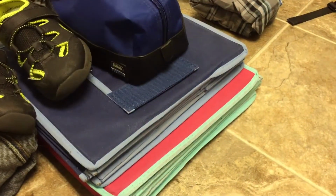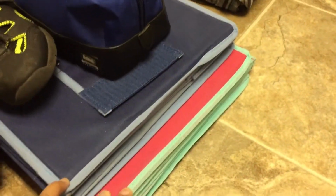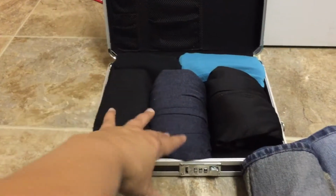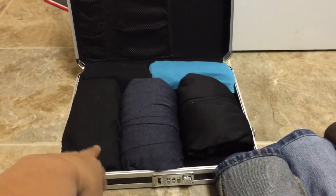They are expandable closet organizer things that we use to put our clothes in. This is going in. It's a lock box that we lock our passports, tablets, things in, and hide in a bag under a bed or whatever when we go out during the day.